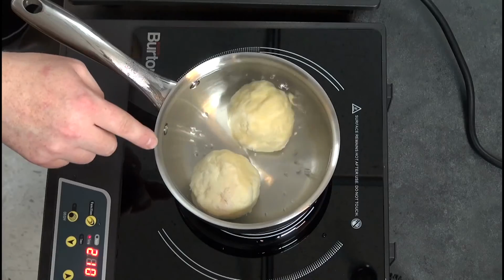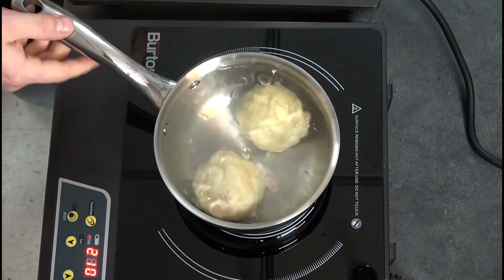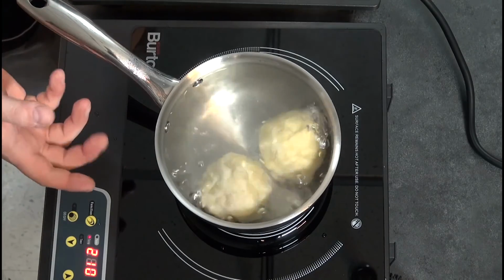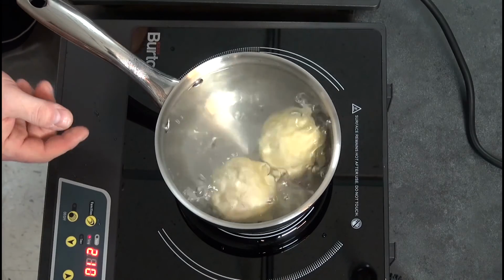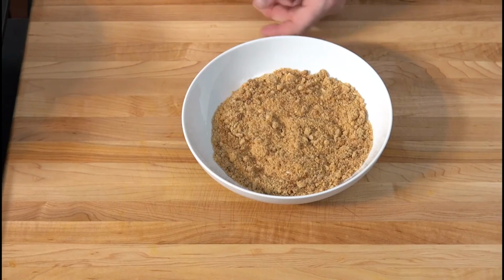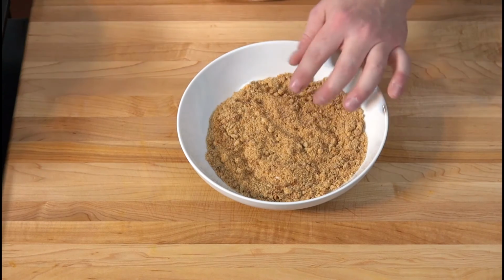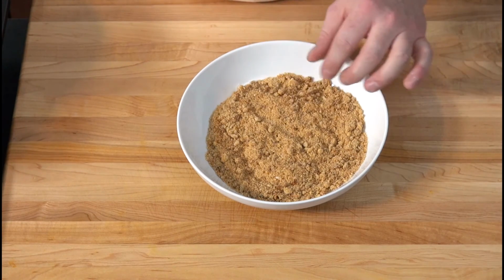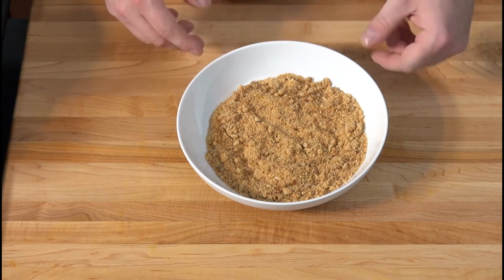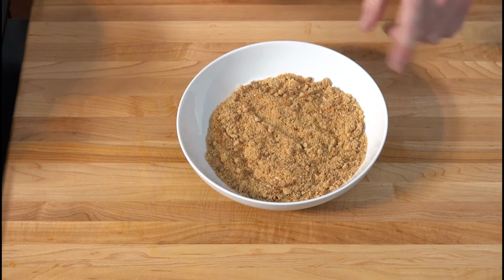one big hint if they're done, and that is when they float up to the surface. So this may take a couple seconds here until they start floating, and then you take them right from the boiling water, usually to a saute pan with your breadcrumbs. Now, I didn't put these in a saute pan anymore because I made them earlier, but this is basically breadcrumbs and sugar and butter roasted up together, sauteed together, so it gets a little bit darker. Smells really, really good.